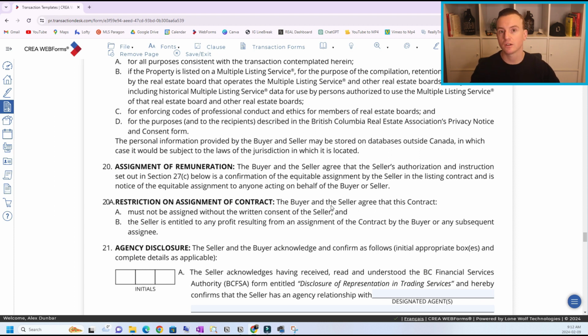So a lot of times we'll see this crossed out because maybe they want to add their company onto title for tax purposes, or maybe they want to add a family member potentially in the future and they don't want to have to come back to you and ask for the ability to. Maybe they're trying to get the financing on their own, or there are so many different ways. I'm not going to cover them all, but it just allows them to do so without having to request your permission.